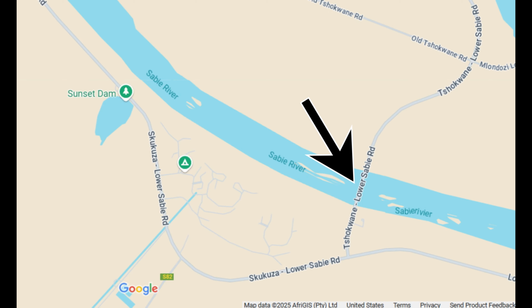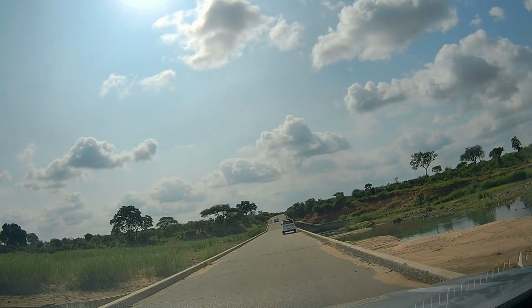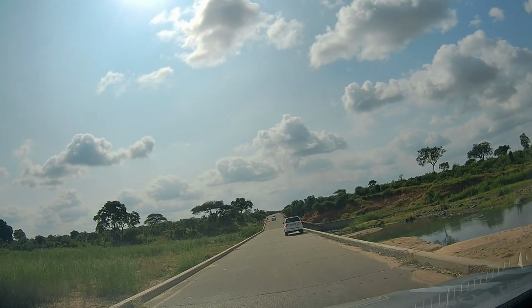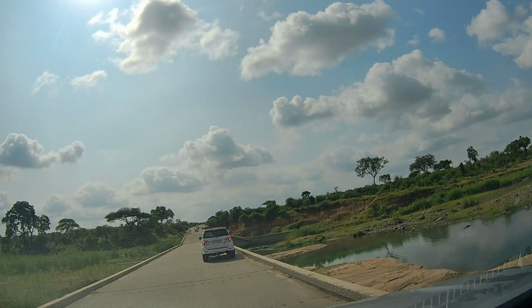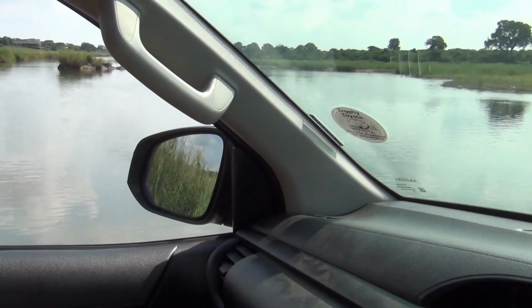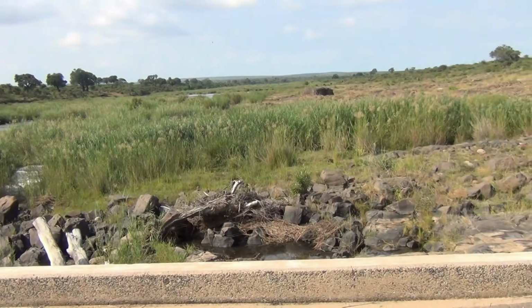Just south of camp is the Low Bridge over the Sabie River, and is a great place to watch animals. I guess we can go across and come back and stop.